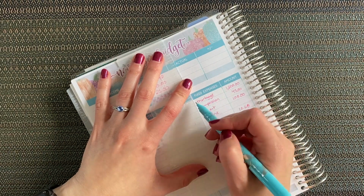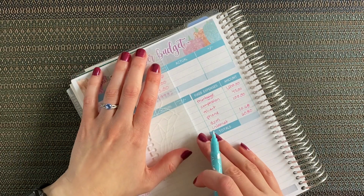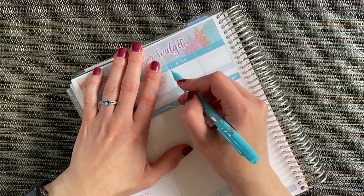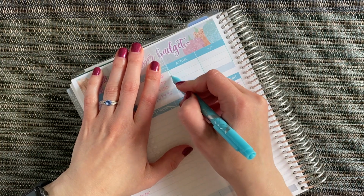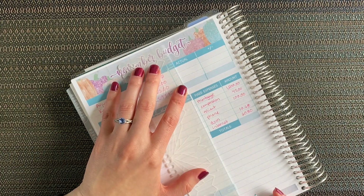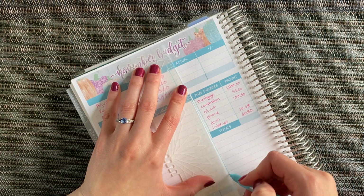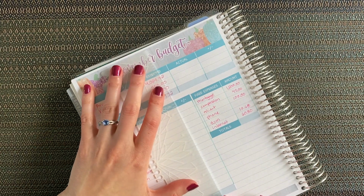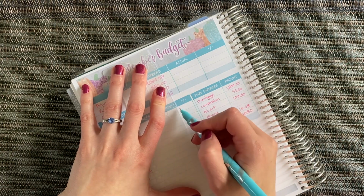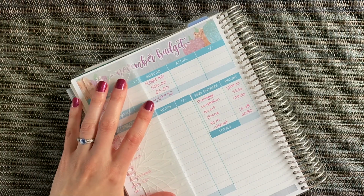I got some exciting mail the other day, and I just opened it, and it's my new Erin Condren hourly planner. I've never had an hourly planner from Erin Condren. I had a Passion Planner a couple years ago, because I wanted to try it out, and it was okay, but then I kind of stopped using it. I didn't like it as much as I thought I would, but I wanted to try out hourly again. So I just ordered an hourly, and that'll be for next year.